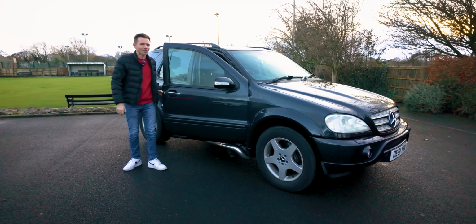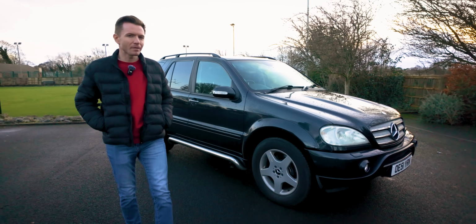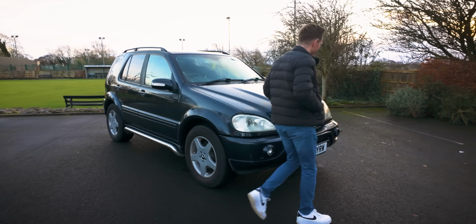Well, I think you know what this means. I bought it. I'm now the proud owner of a 2001 Mercedes ML55 AMG. What do you think? Let me give you a tour then. Should we start with the most important area?